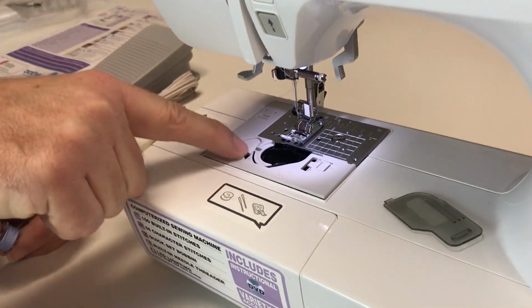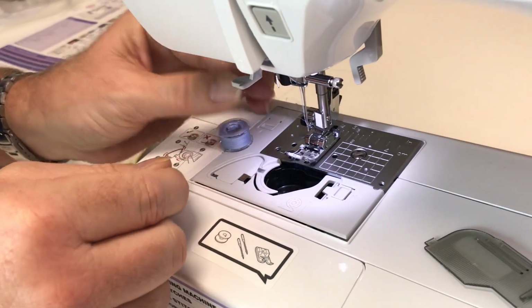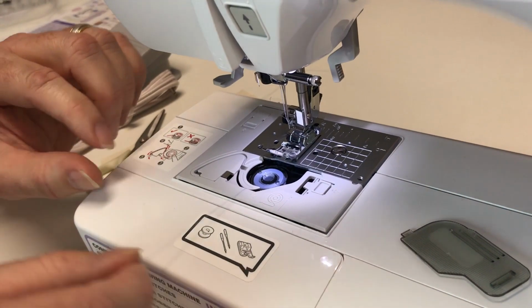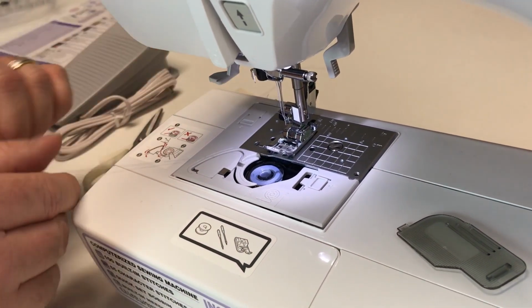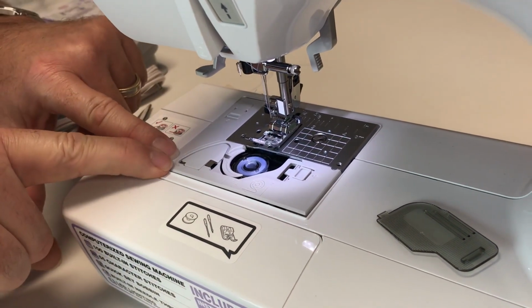You'll notice that there's a little sort of groove or a slot there. What we do is we take the bobbin that's been wound, you drop that in the machine, and you just simply pull the thread through there, around, pop the finger on the bobbin, just hold it, cut that off, and the thread is cut right there.